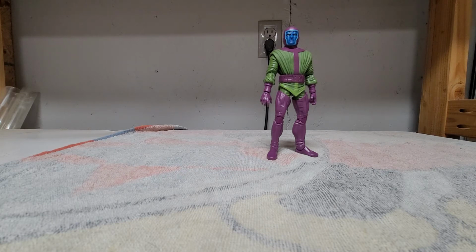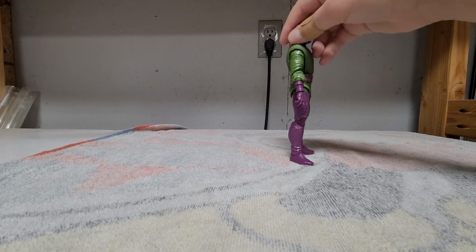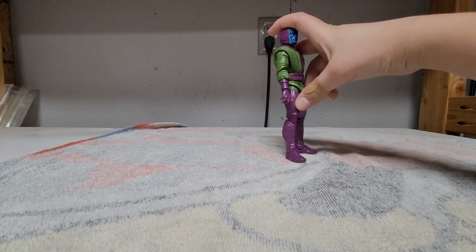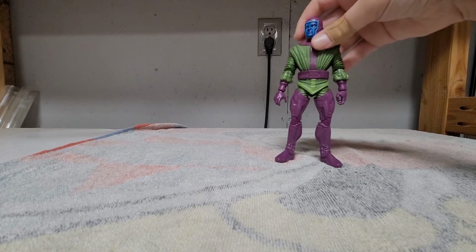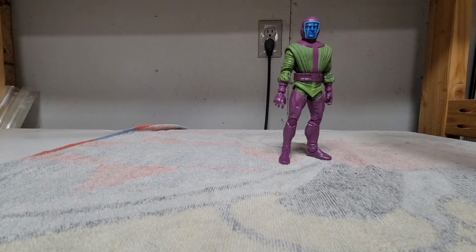Maybe they should have added more detail, but one reason why he's on this part of the list is because of no pegs anywhere. There are no pegs on this figure, not on the elbows, not on the knees. Which I think is awesome. It's great to see Hasbro finally removing those ugly pegs. Alright, we're gonna move on.